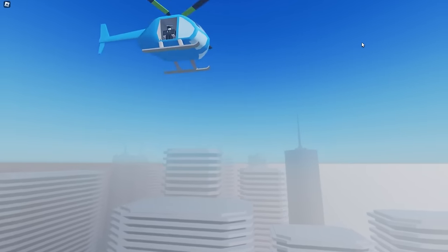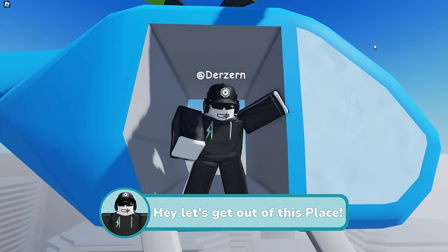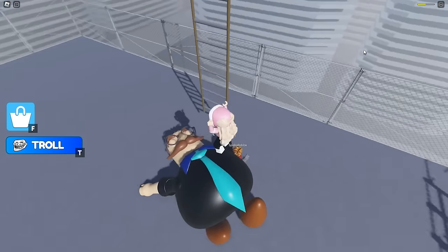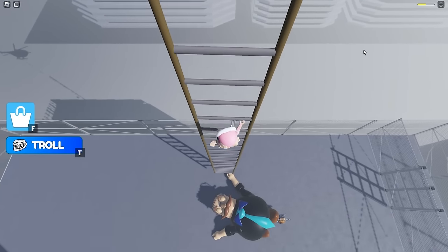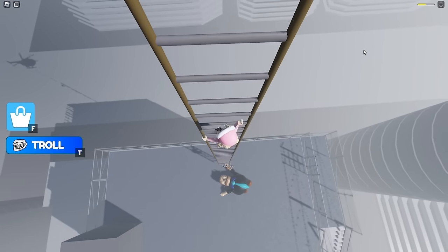A helicopter is gonna land on the helicopter pad to save us. Look at this guy, that was our employee friend that was sleeping in the beginning. Hey, let's get out of this place. Yes, bro, now let's go with the help of the ladder. And you know he was the one that was looking at the McDonald's menu on the computer. So he must have woken up.